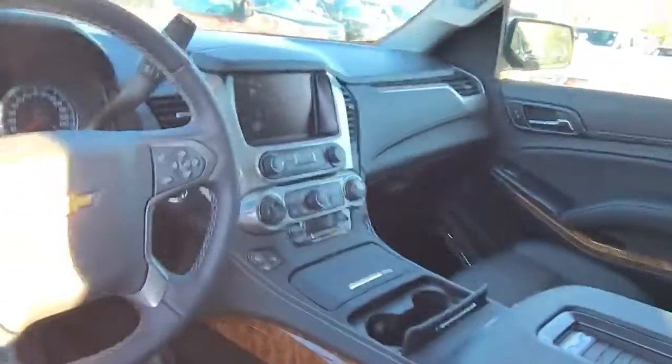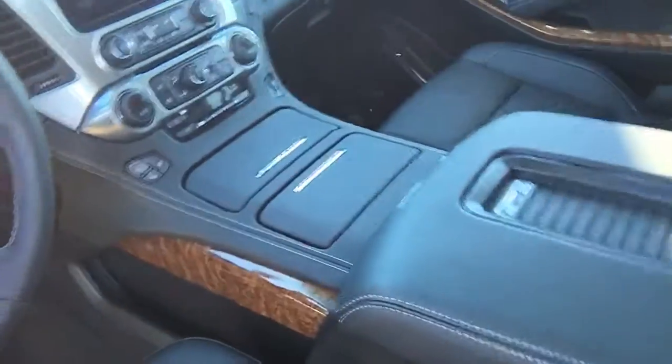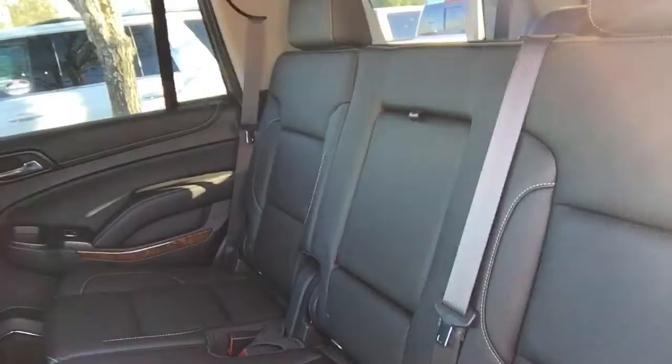So up front, you do have the covered cup holders. So it does have a little cover there, so it covers up nice. Of course, your sunroof right there. Hopefully you can see that. And then back here in the second row, you do have your bench seat. So it is gonna be a 60-40 split bench.